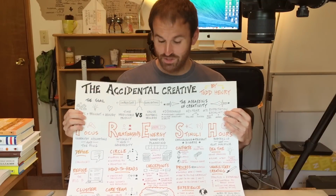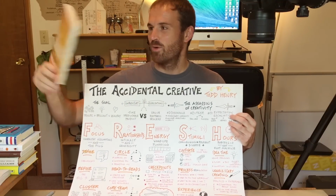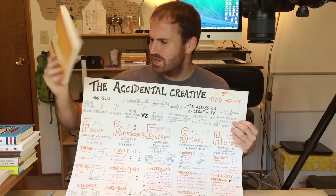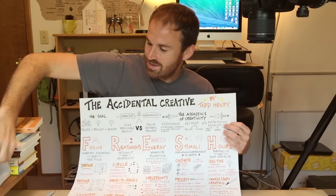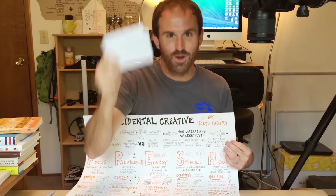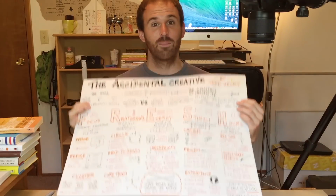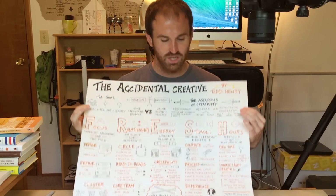Yesterday, I showed you guys how I made this big poster. But the work actually started before yesterday, with first reading this book and taking notes in the margins while doing so, then creating some note card notes from those book margin notes, then the process of compiling all of them onto this big sheet of paper.